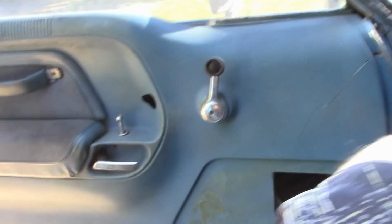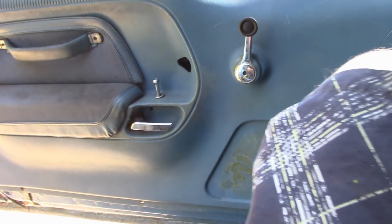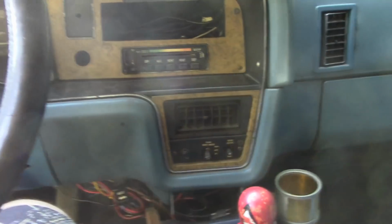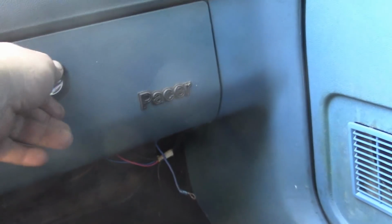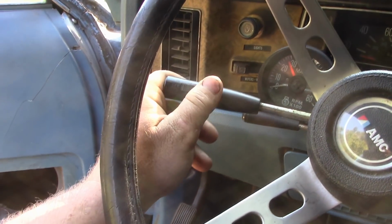Now this car here is at a point where I could drive this thing. I could do a little bit of repair to it and drive it. Or I could derby it. I paid a pretty high amount just to derby this thing. But, I don't know, look at that Pacer on the dash. I'm going to do a little bit of research into this thing and see if I can sell parts off it or anything. It's even got cruise control.